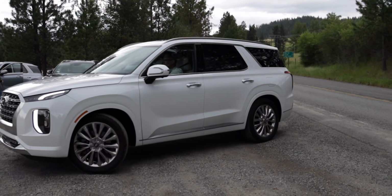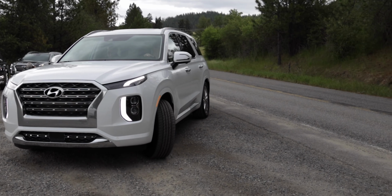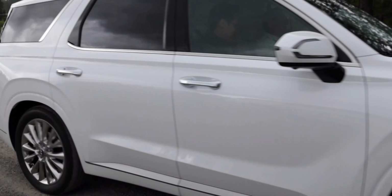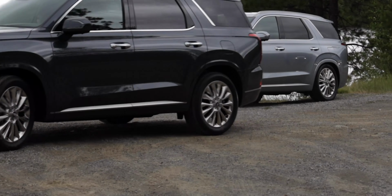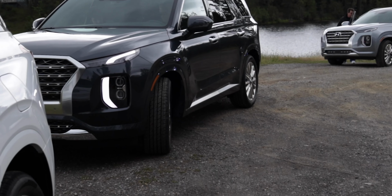Hyundai has always liked to push the line when it comes to design, and the Palisade is no different. One of the big keys that Hyundai was trying to portray here was a sense of balance and solidity, that it's glued to all four wheels. And I think they did a good job here. I really like the design. It looks big and bold, and that's the kind of design in SUVs that I like.